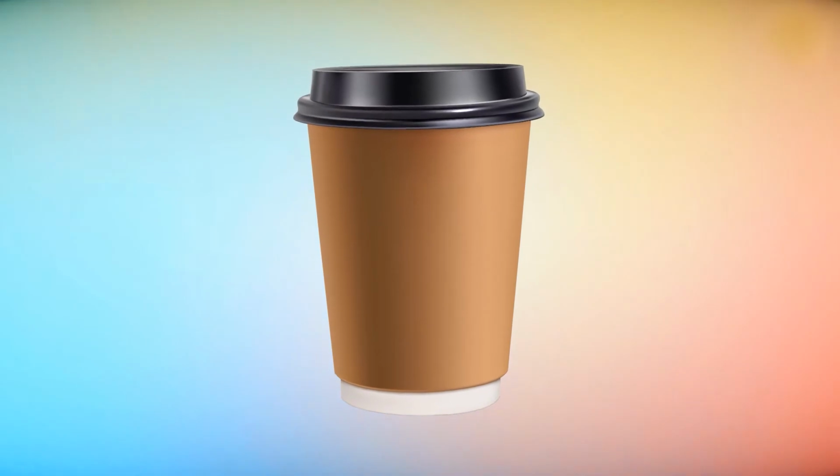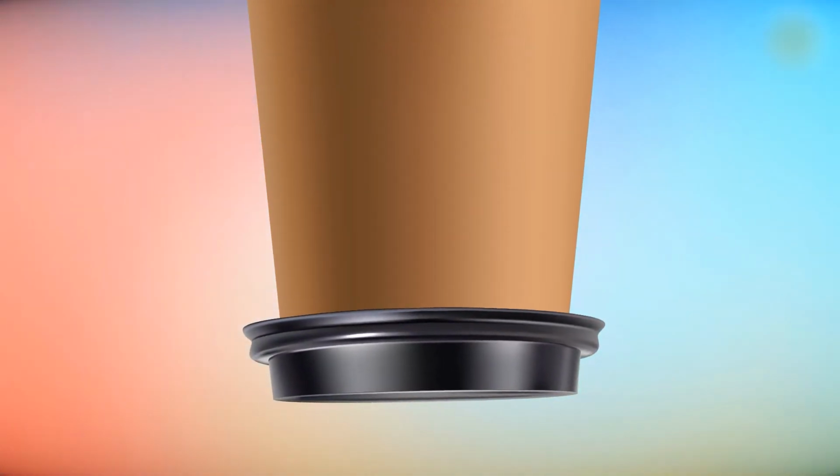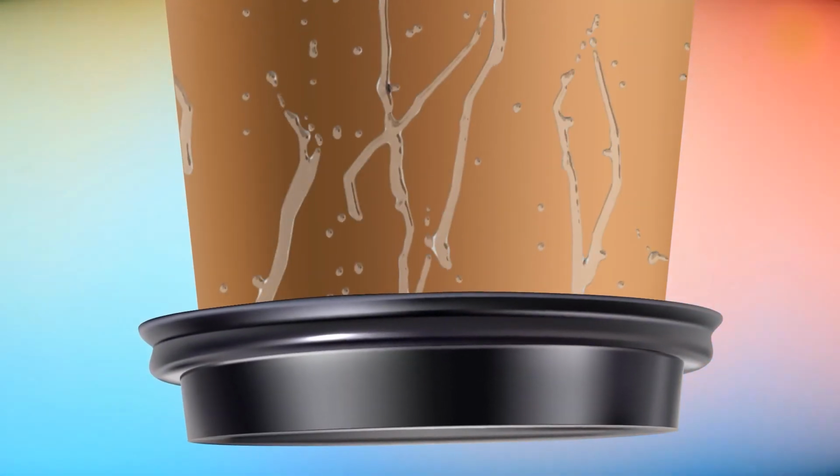A lid on a paper or plastic to-go cup makes an excellent coaster. It's exactly the right size to fit the bottom of the cup. The lid's lips also catch dripping condensation from cold drinks.